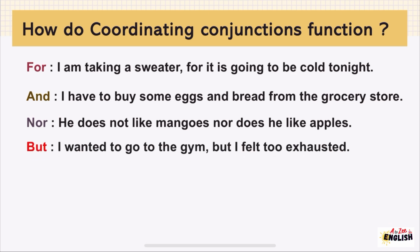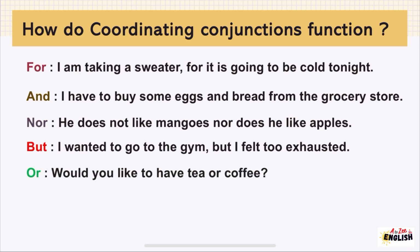But: I wanted to go to the gym, but I felt too exhausted. But is used to show contrast in a sentence. Or: would you like to have tea or coffee? Well, it is used to give an option between tea or coffee.